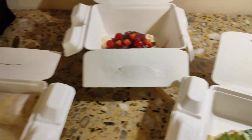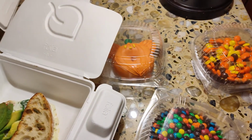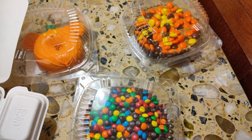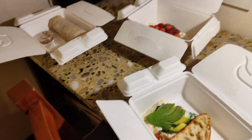Got all this food, right? Because we didn't get the Grand Californian. And as you just saw, that's where we got the food from. And these specifically, you can't get anywhere else but the Grand Californian. So it's pretty nice. I'm gonna enjoy this now.